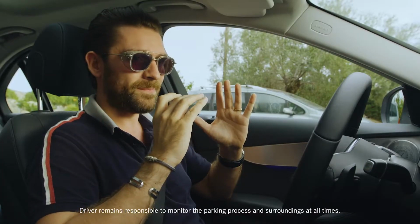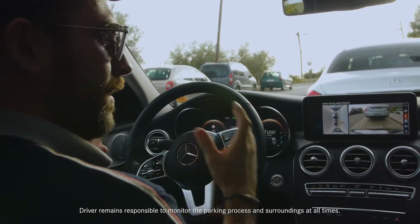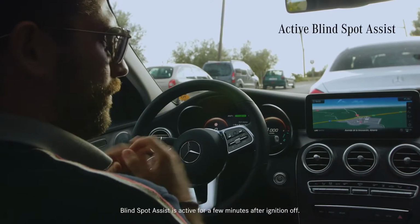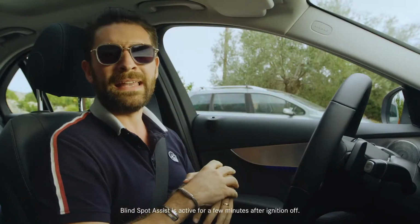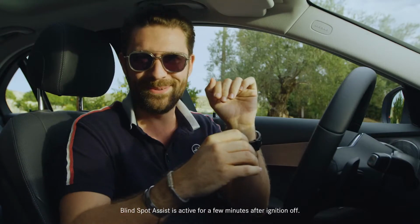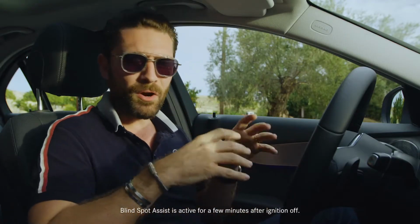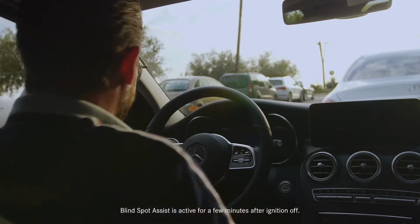How crazy is that? Now, one other cool feature is that just because you've parked up, you can never be too sure of your surroundings. So the blind spot assist also stays on in the car just in case there's something else in your area. Whoa. Oh, that was a close one. So thankfully, Active Blind Spot Assist remains on for the moments before I get out of the car, just to help to avoid situations like that.